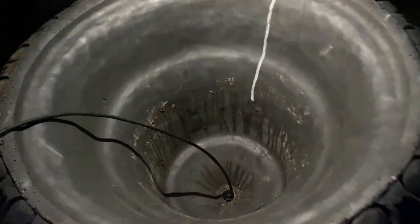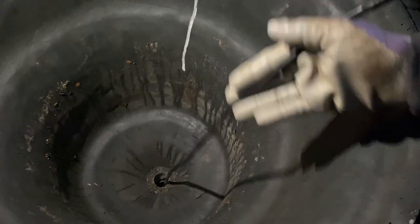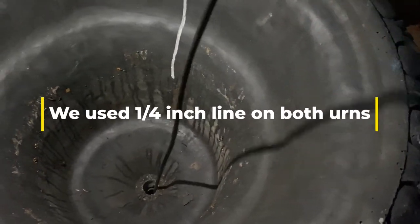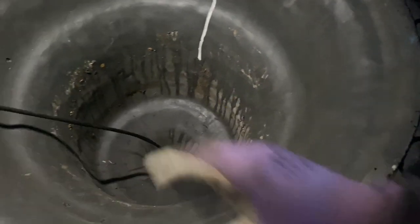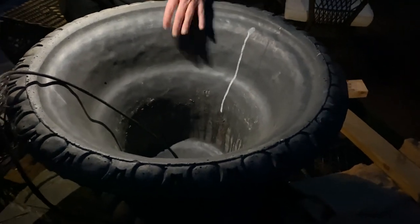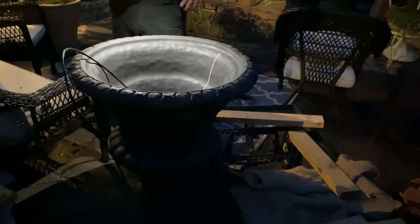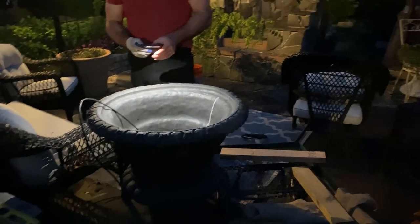Oh, put that back in there. Sure. And so what we were doing was fishing the quarter inch line for irrigation through the base and the pottery. Because we forgot the first time we lifted it, we had to lift it twice. It's a bear. It's hundreds of pounds. I'm absolutely shocked that we lifted this and didn't have to call another man.